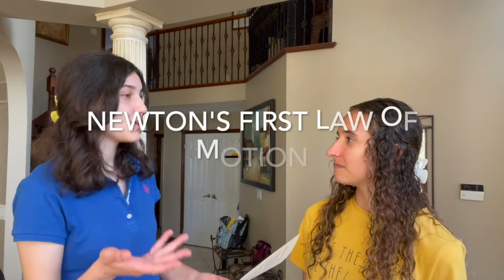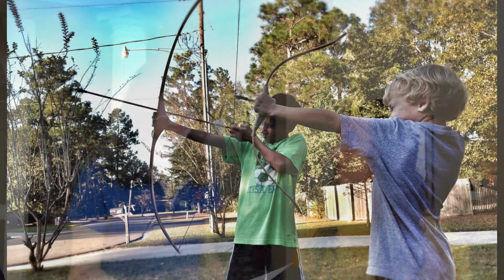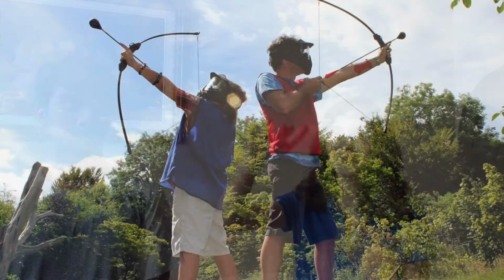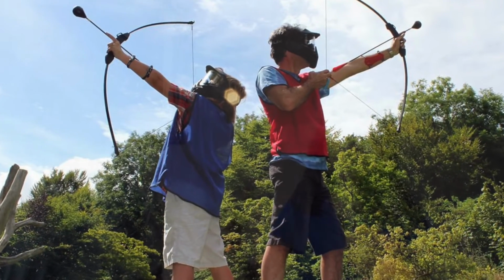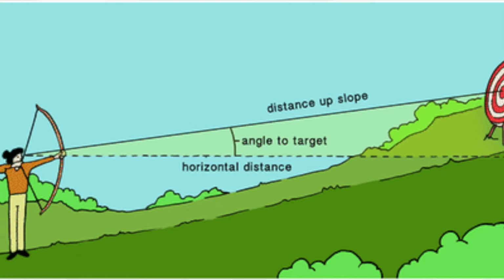Well, we talked about gravity's effect on the arrow, but let's take a look at Newton's first law. It tells us an object at rest will stay at rest, and an object in motion will stay in motion unless another force exerts on it. If you shoot this arrow super high, it's going to keep going and going, but gravity is pushing it down and down until eventually the arrow peaks at the top, and then gravity keeps pushing down and it reaches its target. This means the angle you aim it increases with the target distance, and it's necessary to compensate for the effect of gravity on the arrow.